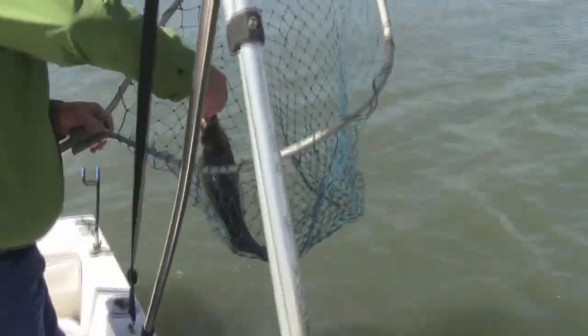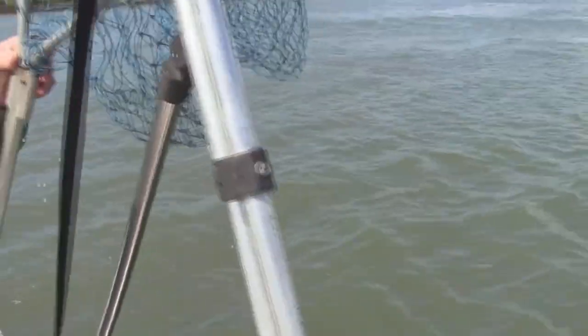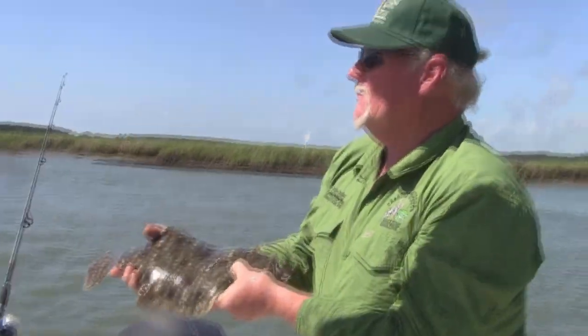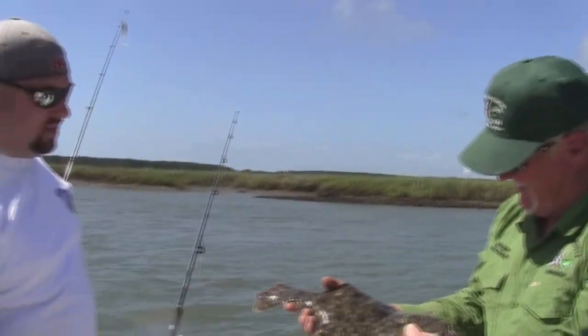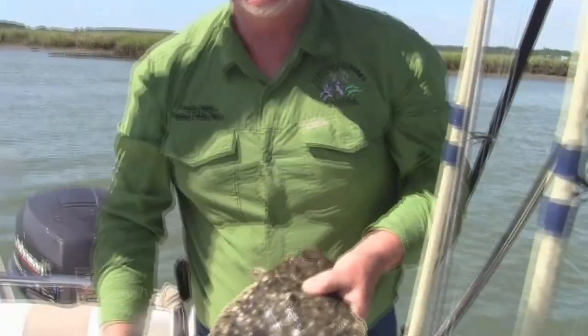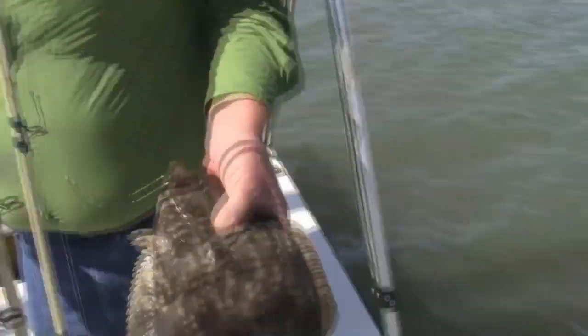Oh boy, folks, wait till you see this. Holy smoke, I'm gonna get him in the boat before I take him out of the net. Really nice fish. He still got my hook in his mouth. That's what we're out here for, you know. That's it. Can't beat it. Nice. Beautiful fish. All right. I guess we better make a home for him, huh? Yeah.